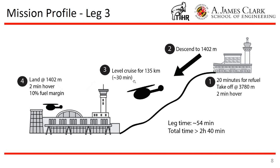And we chose a cruise speed of 160 knots for our main cruise in order to conduct the total mission time in less than 3 hours.